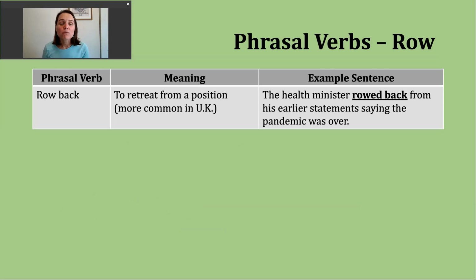Now, I just have one additional phrasal verb for you, and that is to row back. It is not connected to boats or water at all. This means to retreat from a position. It's not something you hear a great deal in the United States. I think it's more common in British English. But I have seen this phrase used recently in a few different articles, and I thought it'd be good to have an example of it.